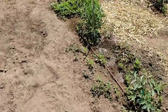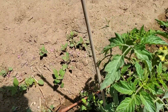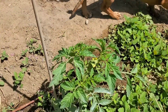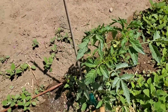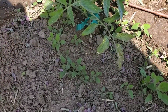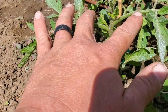Giving everything water. We've had some pretty heavy winds, so it dried out. Here is Cherokee Purple. It's looking good. Started this one from seed. Got a little flower. Give him a little nudge there. And then we've got the Ace 55. It's looking pretty good. It's got some little flowers. I'm probably going to pinch those off.